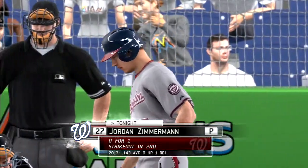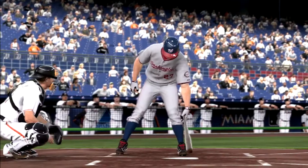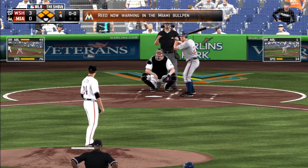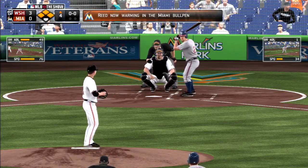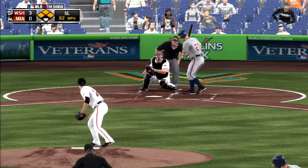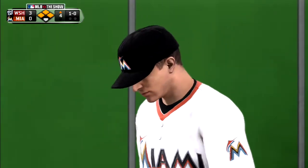Jordan Zimmermann will stand in against the new pitcher, and he couldn't ask for a better scenario as he stands in with the bases loaded and nobody out. And obviously looking for the ground ball here as this misses low. It's 1-0.